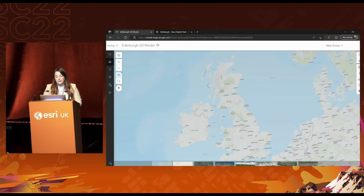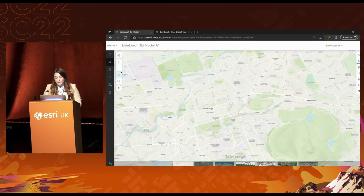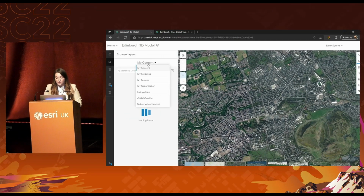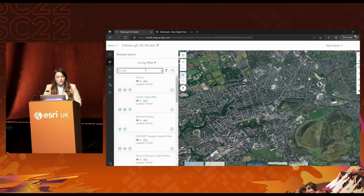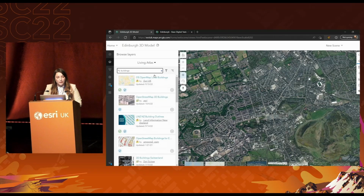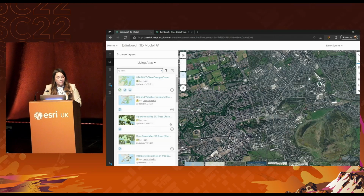Starting with a blank scene, I'll first navigate to Edinburgh. And I'll change the base map to imagery to get a similar style and feel as before. Adding data from the Living Atlas means that I can take advantage of powerful GIS content like 3D buildings and trees from OpenStreetMap. And I don't have to source or manage my own data. I can just simply browse, grab this content and start creating.